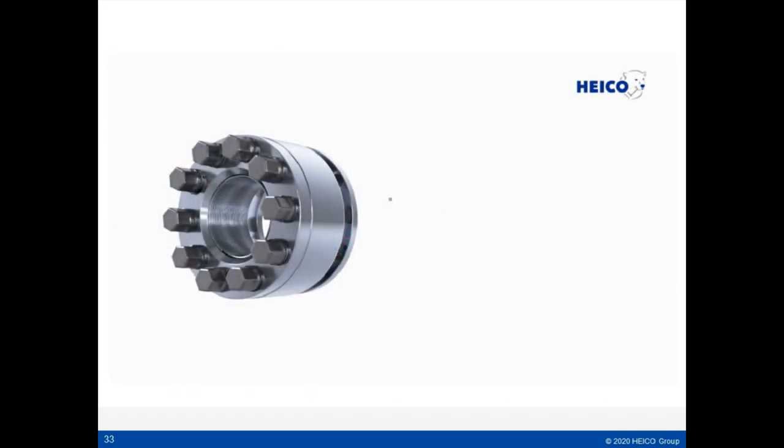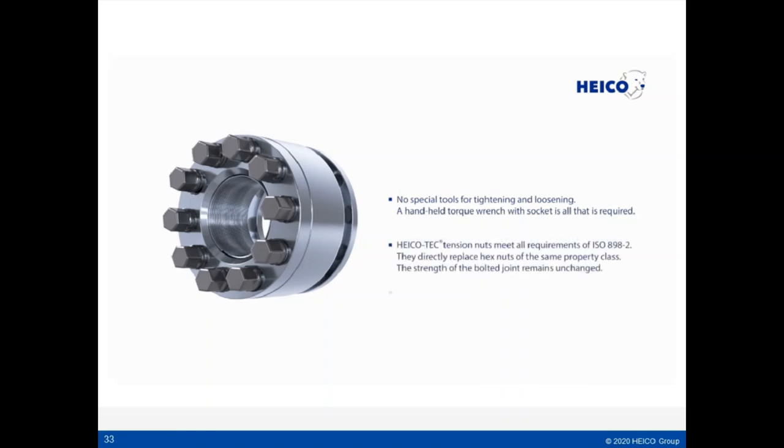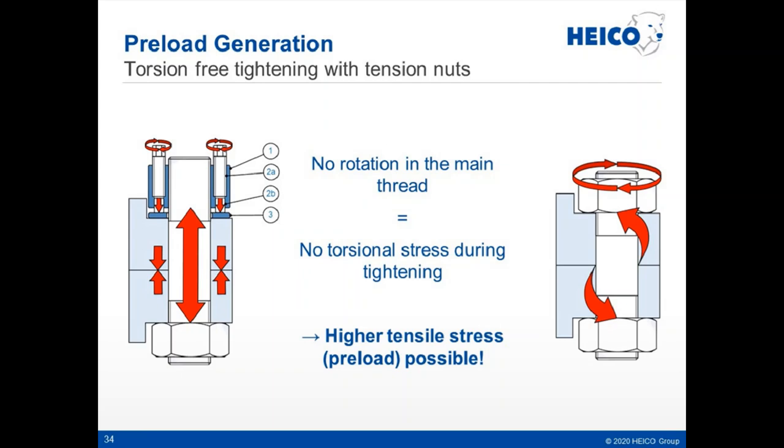You have seen how the Hycotec tension nut is assembled, and you have seen how it's built up. The next slide shows the advantage of the torsion-free tightening methods in comparison to the rotatory tightening methods. Due to the fact that the thread is not rotated, you have no torsional stress in the bolt, because during rotation you have this coefficient of friction in the thread, which causes torsional stress inside the rotatory tightened bolt.